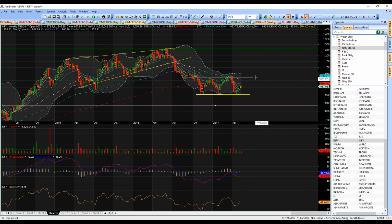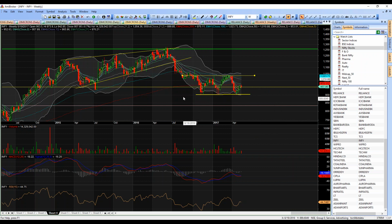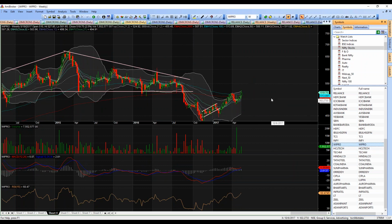Right, so that is where I would leave it, and I would like to watch out for how it behaves around that. No real hurry to pick it up. As a matter of fact, if it goes to about 1,000, 1,020, it might even be a good shorting candidate, but it's been consolidating for the last 6-7 months, and it's got to make up its mind.